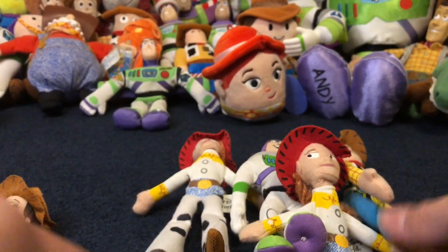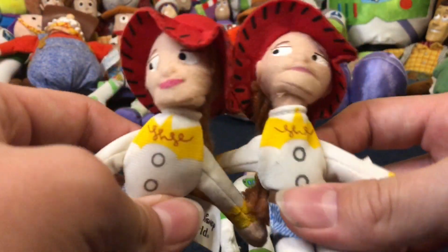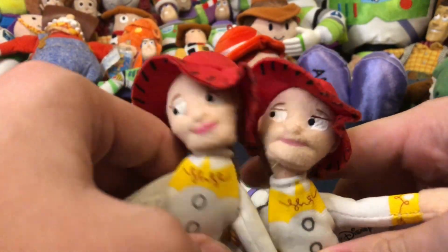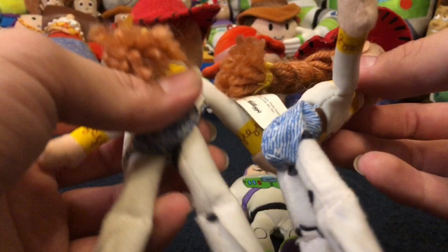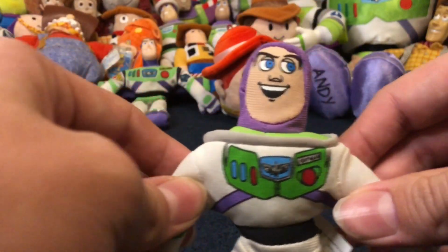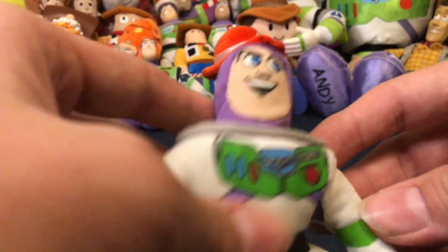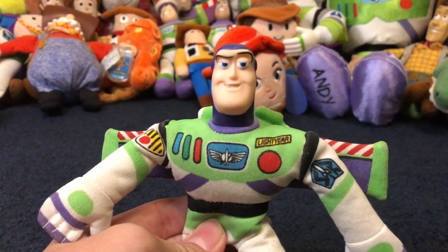Bullseye. I have two Woodies and two Jessies. And I don't really like Jessie's face on this. There's her back butt. I'm not really going to go into too much detail on these because I reviewed them in a different video. Buzz is probably the worst quality out of them, though, just for your info.